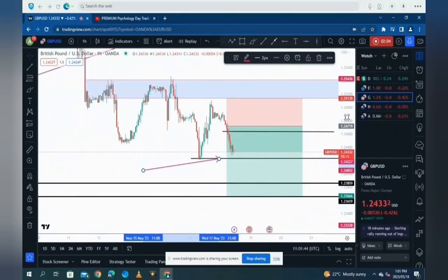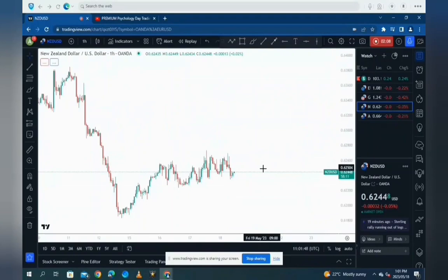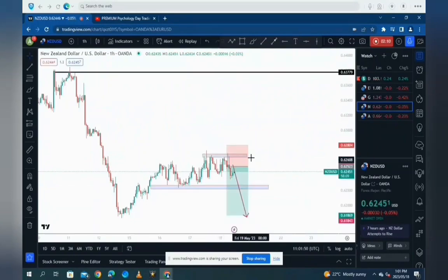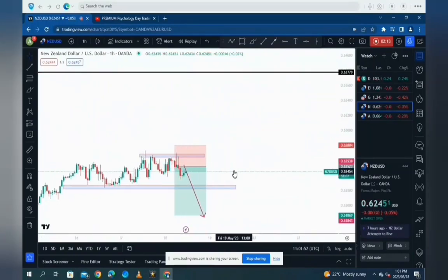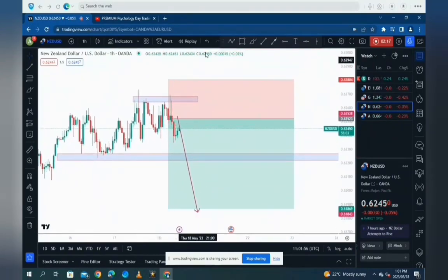Let's go back to New Zealand dollar USD and see what's what there, because we did take a trade here as well. Yeah, we are in profits, but it looks like it's retracing as well. So for that reason I am going to move my stop loss to break even on New Zealand dollar USD.